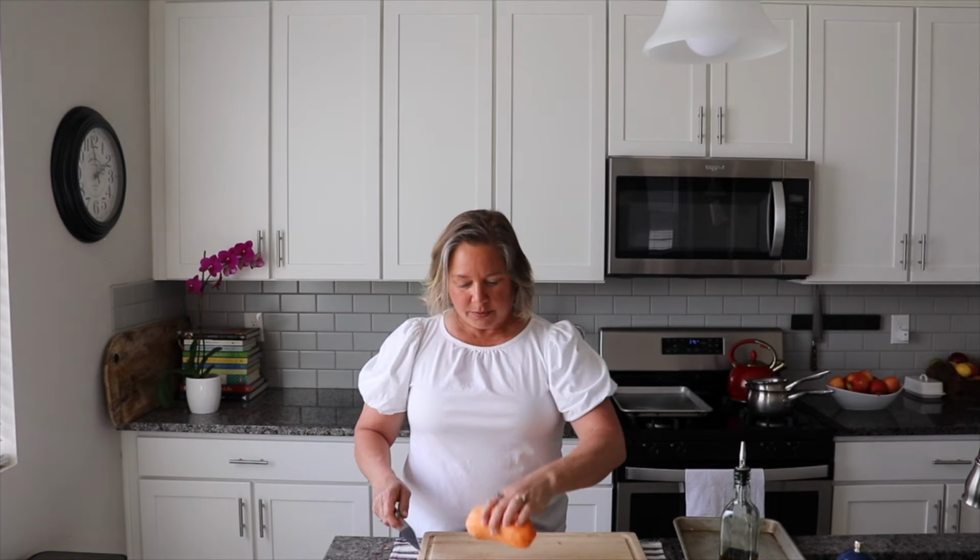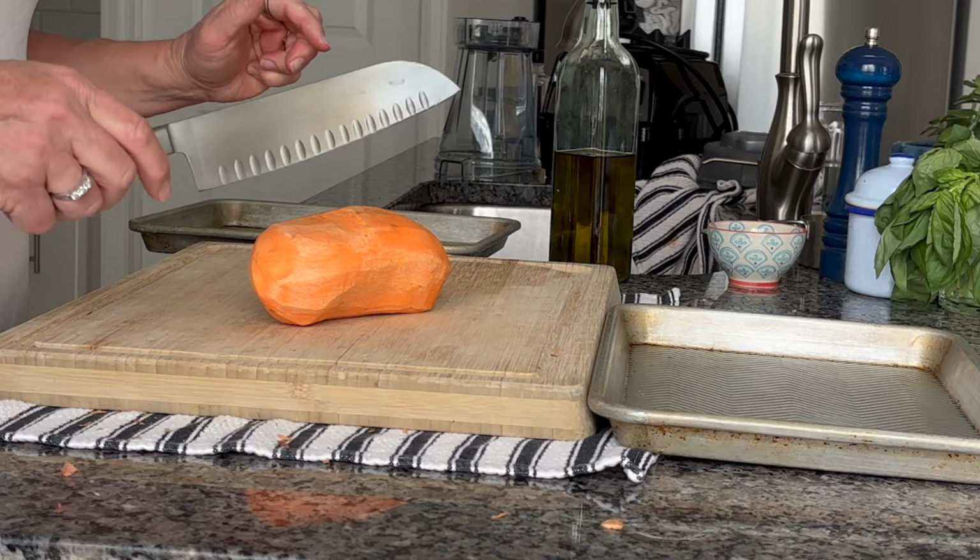So I've got my sweet potato peeled. Now be careful on this first cut because it's a really awkward shape, but I'm using just a simple knife here. The other cool trick about being in the kitchen is finding one knife that you really like to use, that works well for you and fits nicely in your hand. This is a very all-purpose knife. I love it. I use it for a lot of things.